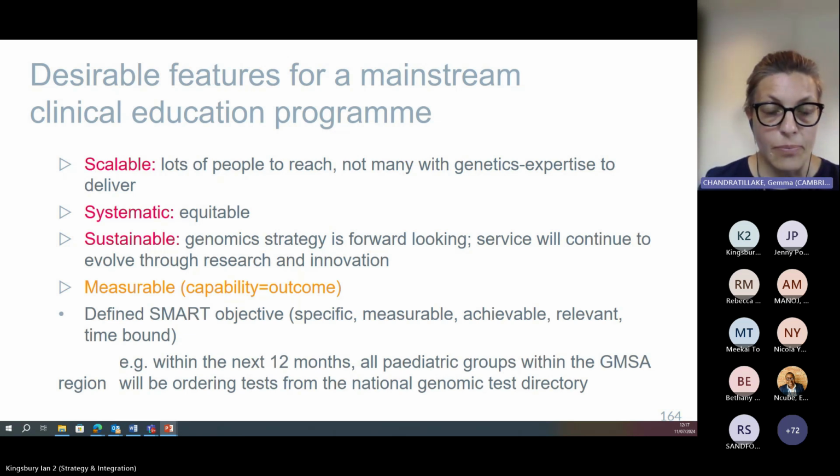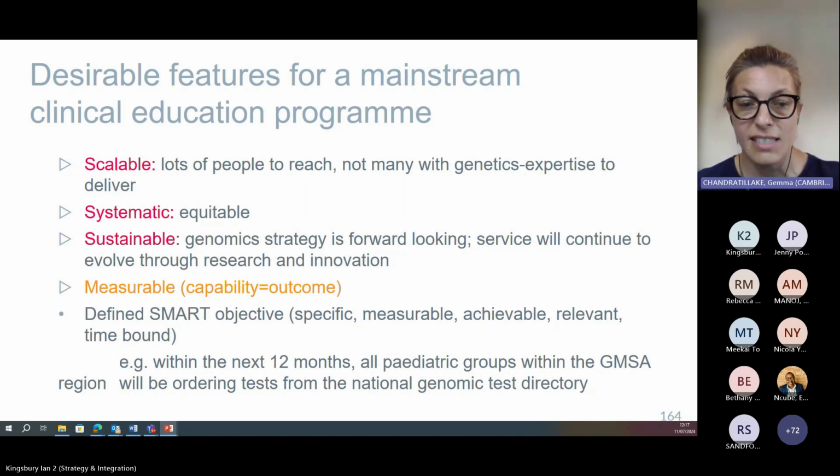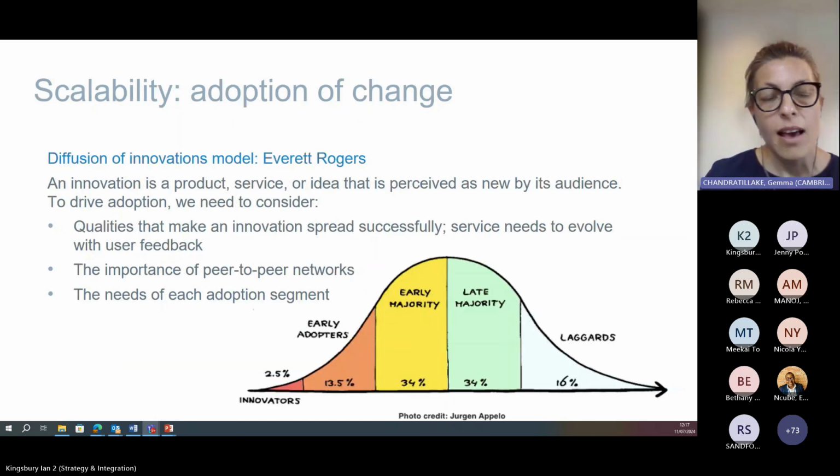When we're thinking about capability, particularly, we are thinking about the outcomes to the system. So an example might be, we might set ourselves a target of within the next 12 months, all paediatric groups within our geography will be ordering tests from the National Genomic Test Directory. That's kind of what we could measure.